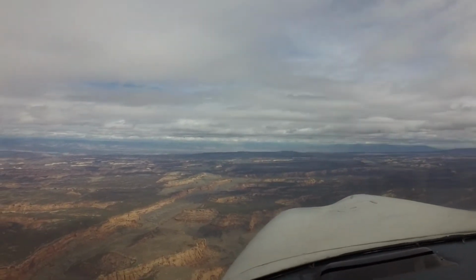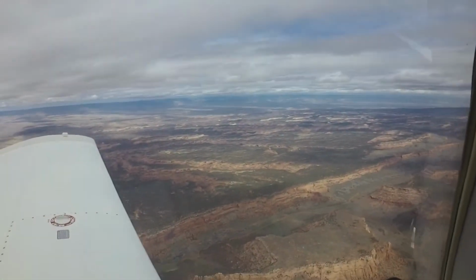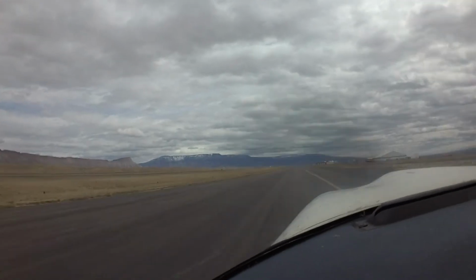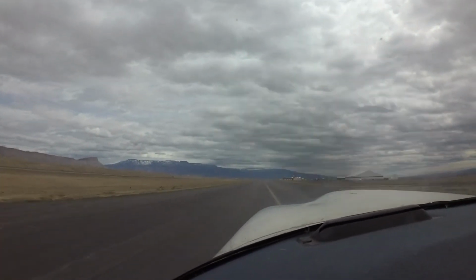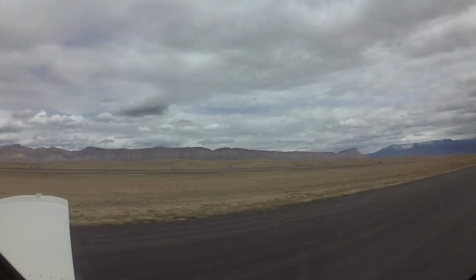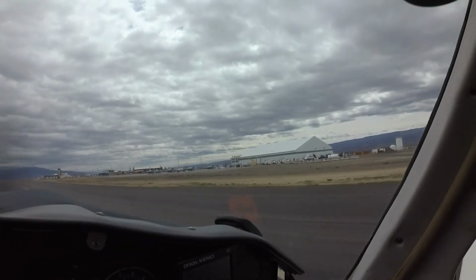Get her back here. So we're about 25 miles from Grand Junction. Farmland around here. And a little bit of not farmland over there. We have landed. Runway 11. We'll see if Mike and his cousin have made it here. Military planes.